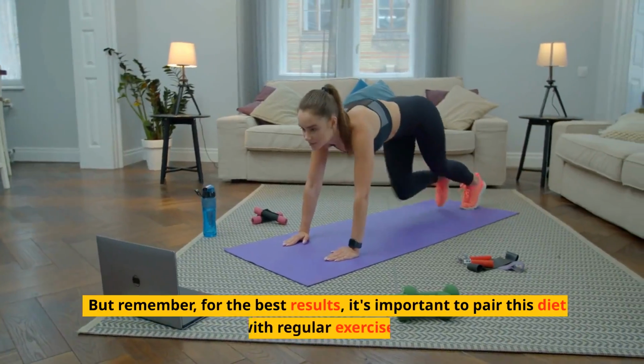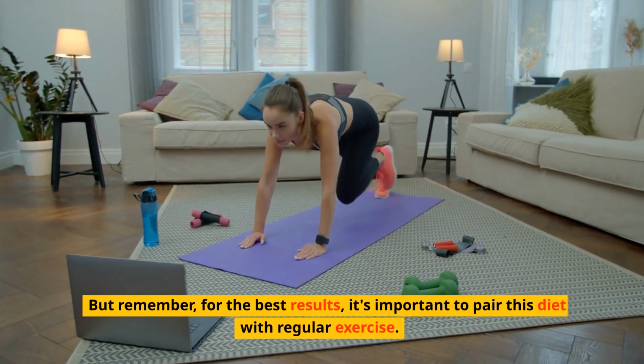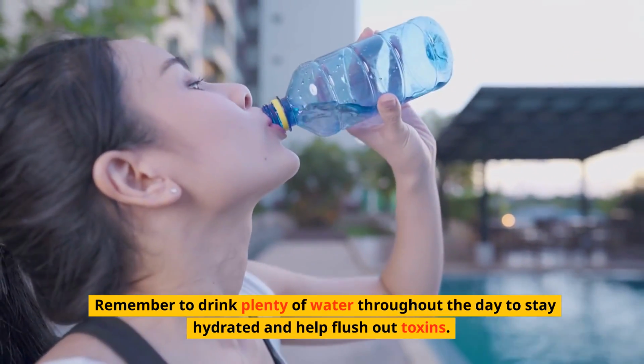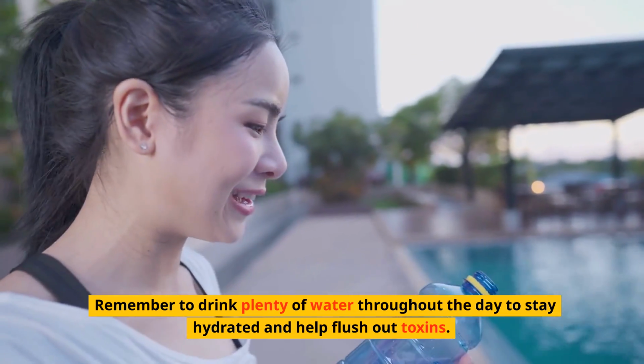But remember, for the best results, it's important to pair this diet with regular exercise. We've included some easy workouts that you can do at home to get your heart pumping and burn those calories. Remember to drink plenty of water throughout the day to stay hydrated and help flush out toxins.